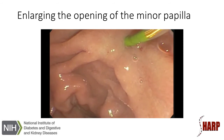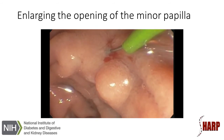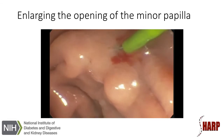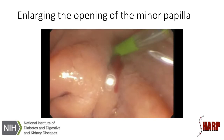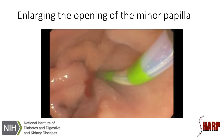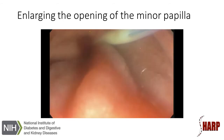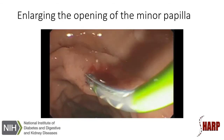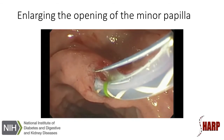For this procedure, doctors use a combination of X-rays and an endoscope, a long, flexible, lighted tube, to find the opening of the duct where fluid drains out of the pancreas, as is shown here. The endoscope is advanced through the mouth and into the first part of the small intestine, into which the pancreas drains.